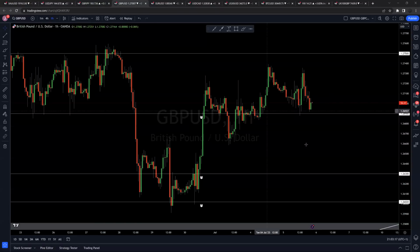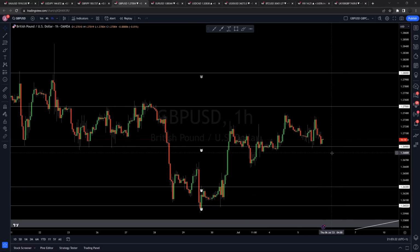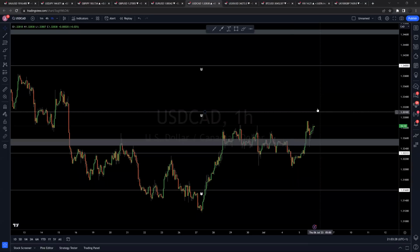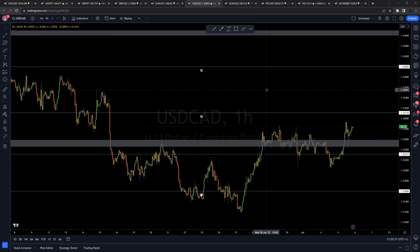On dollar pairs, I do want to start to see dollar strength coming back into the table and breaking to the downside of these consolidations on GU and Euro USD, and UCAD continuing more bullish. And those are just some quick intraday summary points. Now, before we jump into the exact trade ideas and analysis, we still want to understand what events we have in focus.